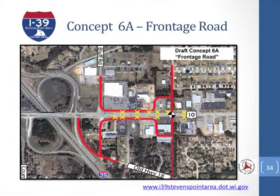And I will point out, based on the public information meeting, the two concepts that we've gotten the most feedback and most positive feedback on were the single point and this concept 6. Those are the two that were coming forward as the most favorable from what we've received so far.